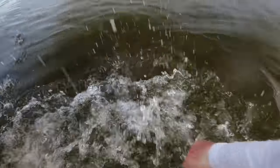Sometimes the first one is the hardest. Got that black drum like probably 2 hours ago now, maybe even three. It's almost midday, almost noon, but I'll take it. I'll take it. It was a good one, good fight. Gotta find some bigger than that though. I think we definitely can. Here's another snook right here, decent too, actually. He's on it.